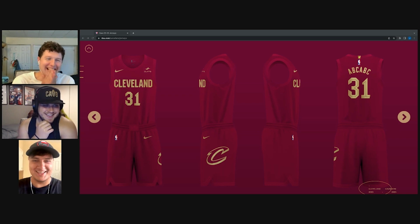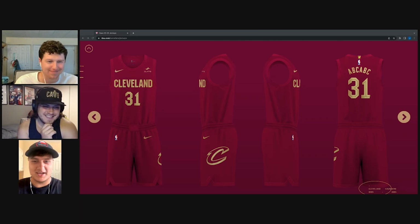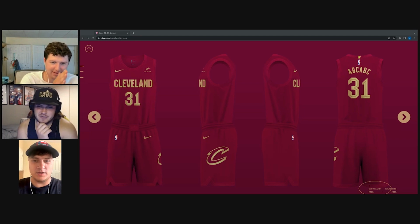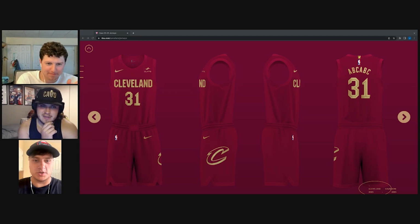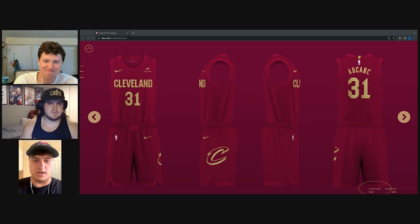Practice. That's what comes to my head. Tell us why. Because it looks like a freaking practice jersey. The shorts are not great. You know what? This gold though looks so much better that it honestly saves it. The gold saves this jersey from really falling for me.